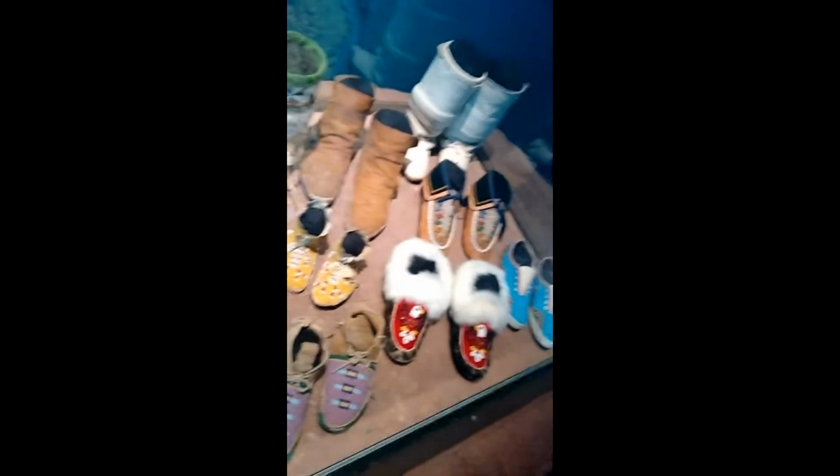It'd be cool to have some moccasins. Huh? It'd be cool to have some of these. Maybe we should get some when we go to like a powwow or something. Or get me a pair.